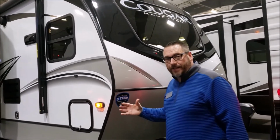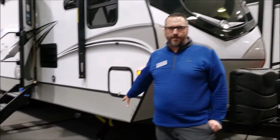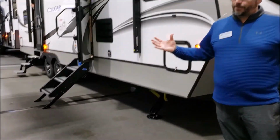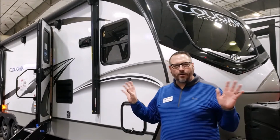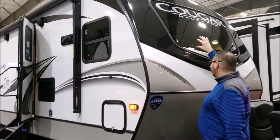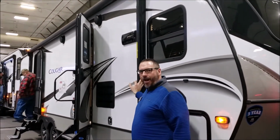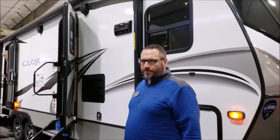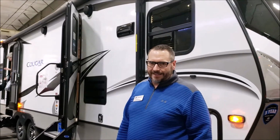One of our biggest features that we do on the Cougar travel trailer is we have auto leveling standard. So it makes it super easy. All you have to do is press the auto level button, and it will level that coach front to back and side to side. So you can basically set this whole camper up with one hand, maybe a beer in the other. Over here, you have your power awning, all push button, just like everything else with your slides and the lights and everything else, super easy to set up.